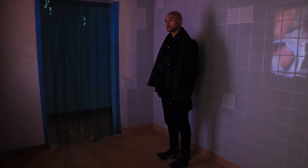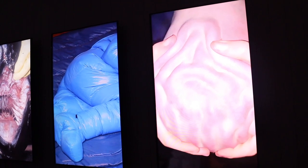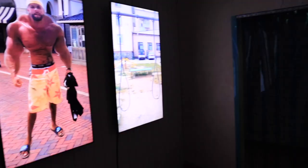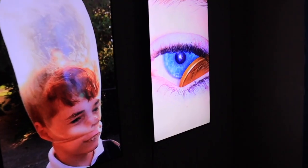To say that we were supposed to have downtime in Shenzhen was a lie, because it was a full-on contemplation of vivid imagery and sounds. It was a total immersion and I loved it. We went out feeling awakened.